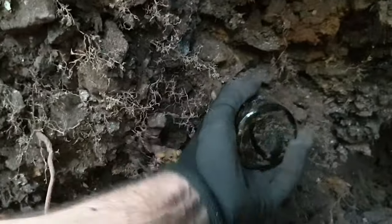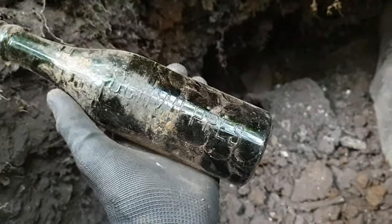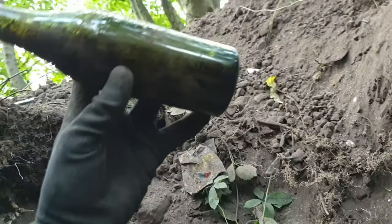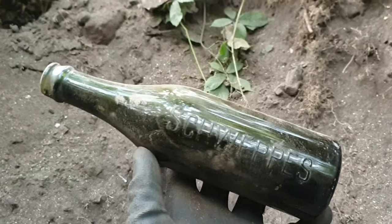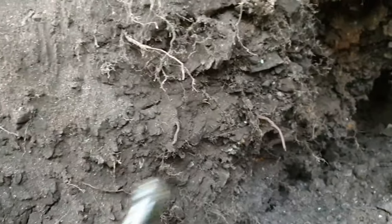Right, I've come across another bottle. I think it could be plain. It doesn't feel like it's got anything on it. But let's see. Come on, don't be plain. And it ain't plain. It's a nice Schweppes. Excellent. Is it a green one? Yep, nice green Schweppes. Holy cow. Excellent. Tony's just come across a big bottle. Big one. But yeah, I'm happy with that.